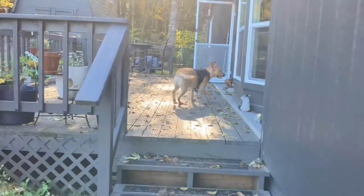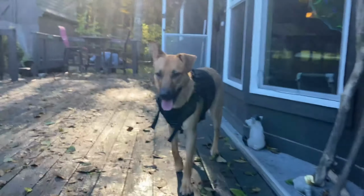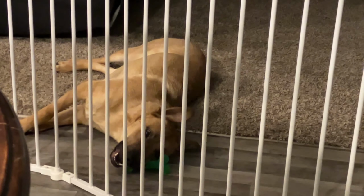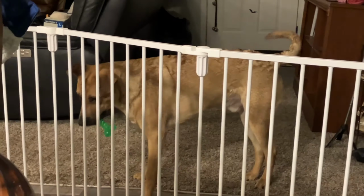Let's go inside. And then when the walk is done, we just do a little bit of playtime. Good boy. And while I'm working, he has a toy. We don't like to leave around toys because they can get territorial and also they can get bored. So it's good to switch them up and have them not always available.